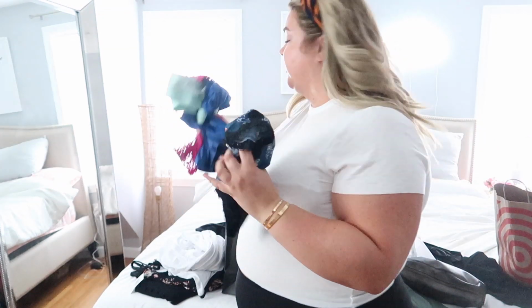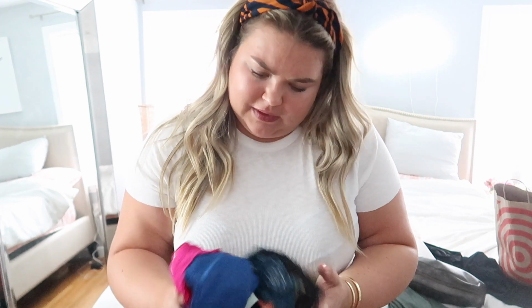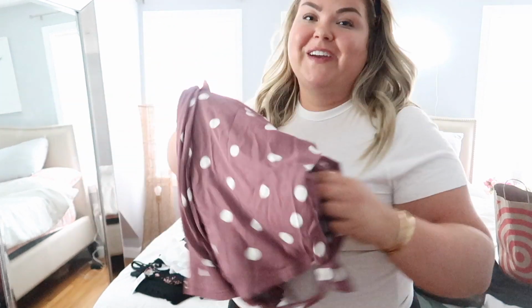So Torrid has some of my absolute favorite underwear, guys. They are so good. So I got 5 underwear. They were buy 3, get 2 free. If you're a plus, I definitely recommend getting their undies. My favorites are, they have great thongs, they have great high-waisted briefs, and also if you like a little bit of smoothing, the smoothing brief is really nice if you're wearing something a little more fitted.